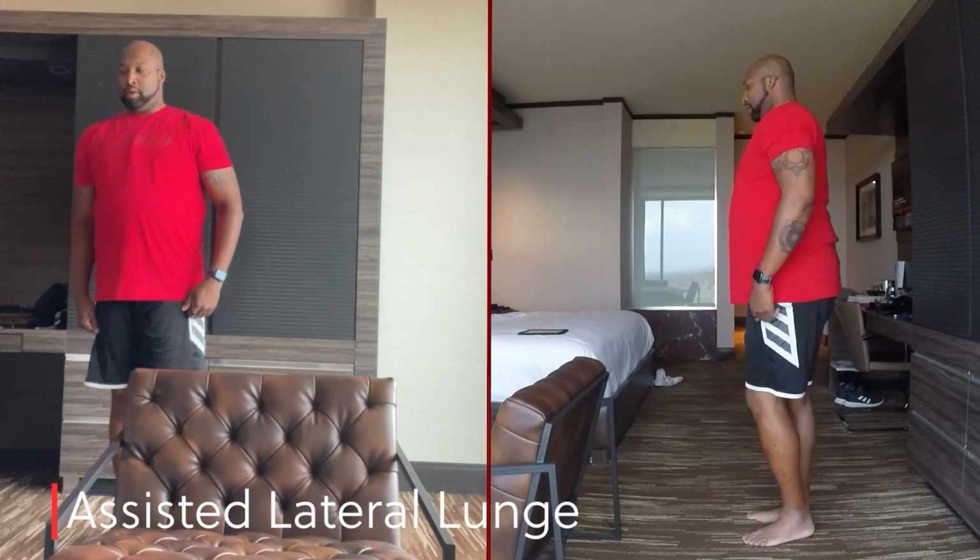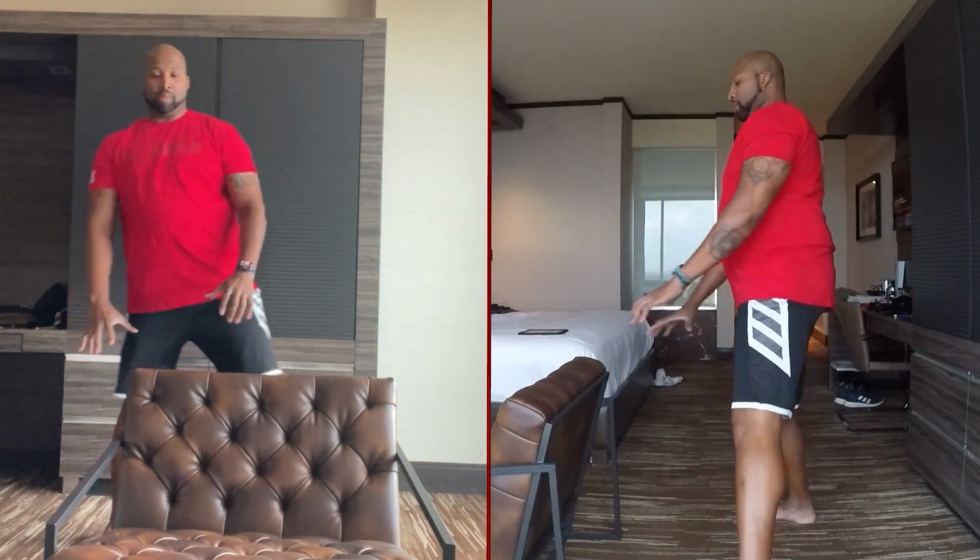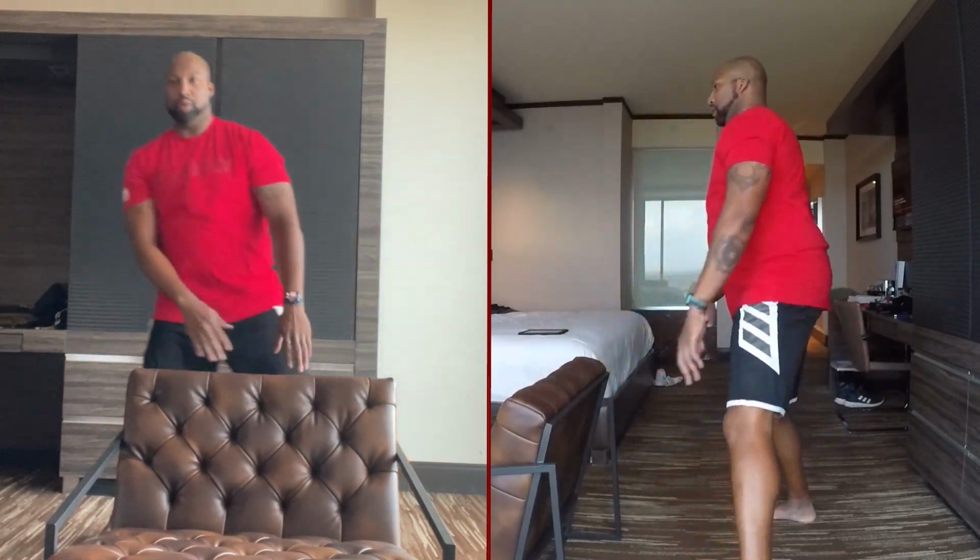This is another exercise where you can use a chair for assistance and balance. The key is to try to use the chair only for balance and not to use it to push yourself up.